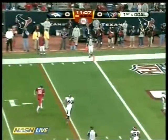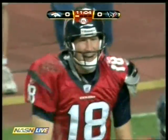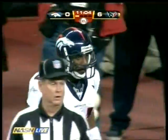Still Rosenfels with the ball on the bootleg, fake the pass, dives for the end zone. And in for the touchdown. Sage Rosenfels, brilliant on that first drive, through the air and then scoring the touchdown on the bootleg.